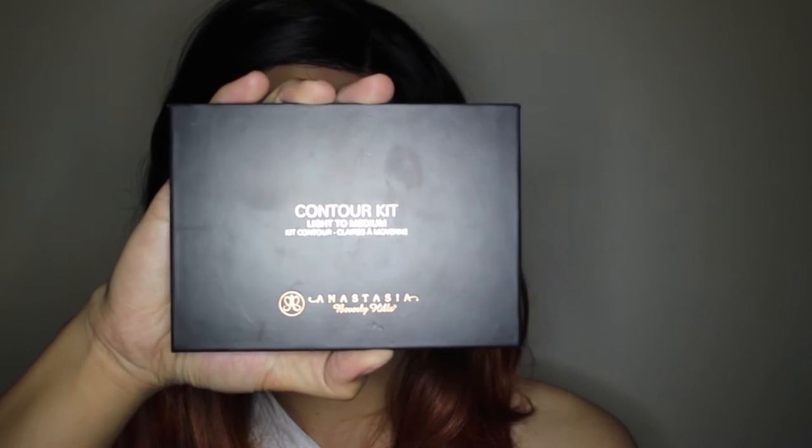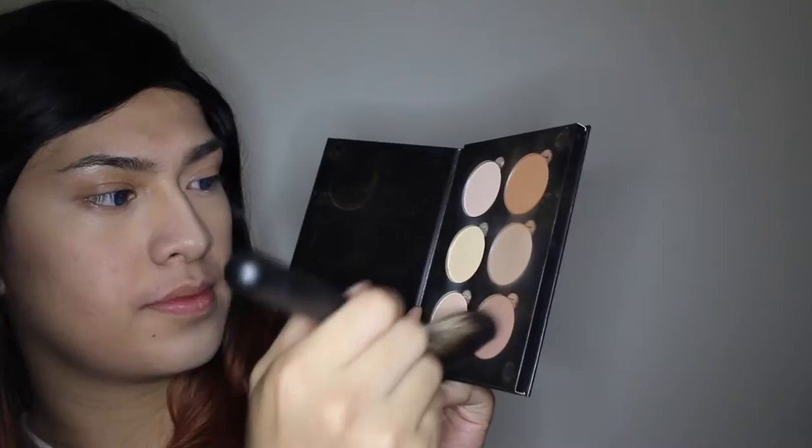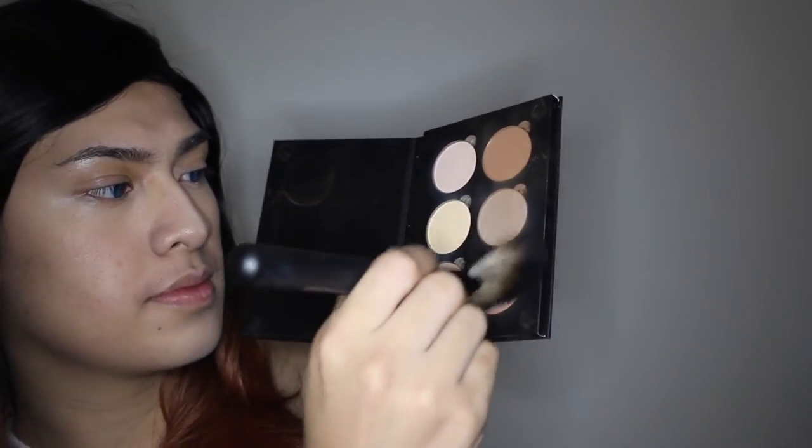With my Anastasia Beverly Hills Contour Kit, I'm going to be contouring the sides of my cheeks, forehead, and nose to help sculpt and define my face more.